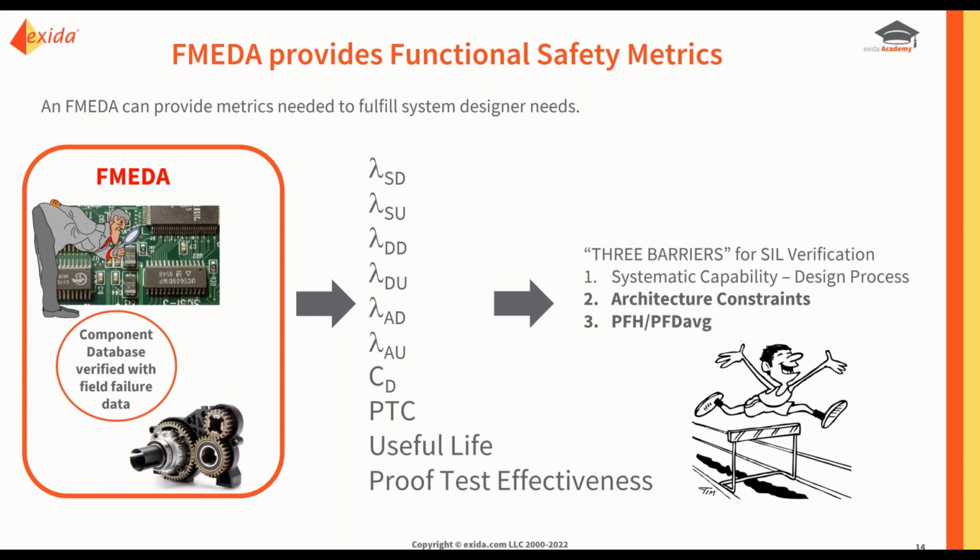And if there are any mechanical parts involved in the design, you need to include those for functional safety if they are part of the safety function. Often the housings have a whole lot to do with how mechanical parts operate.